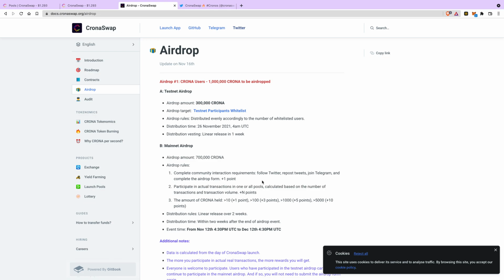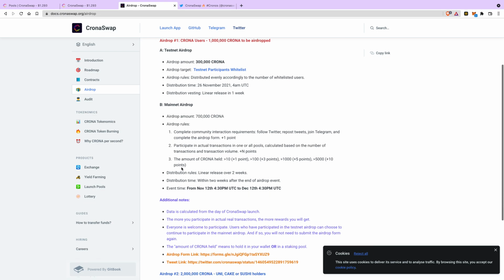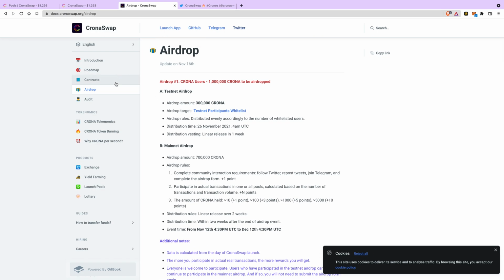I've never tried one like this. I've tried other ones where you're just holding the token and you get something. But this one might be something cool to try. And I just wanted to mention that to you.